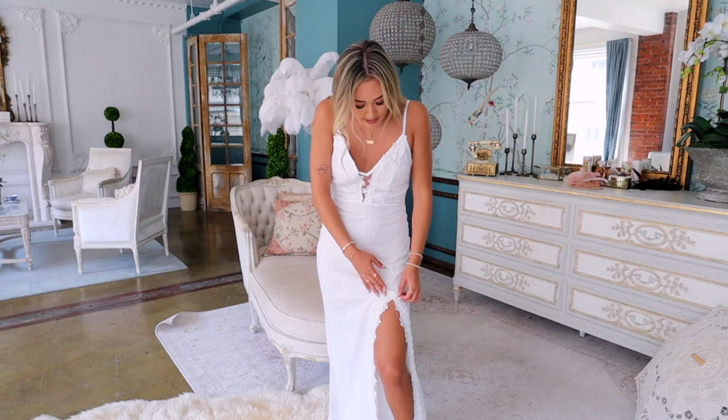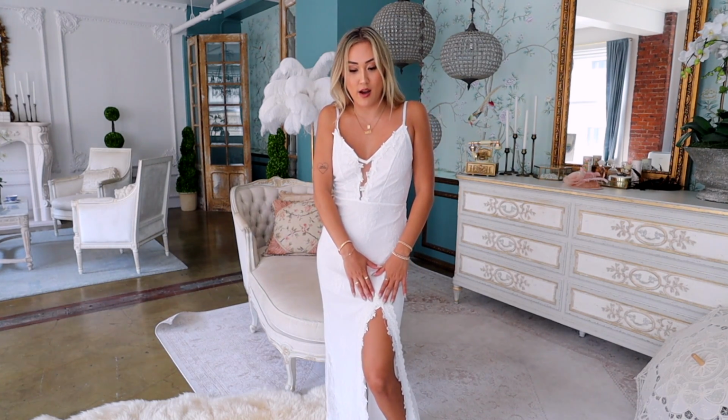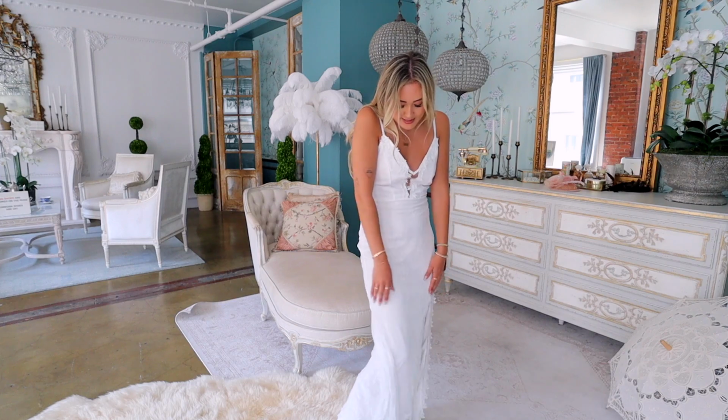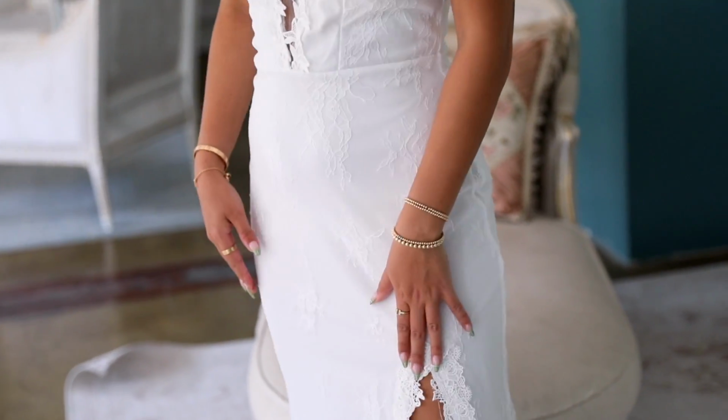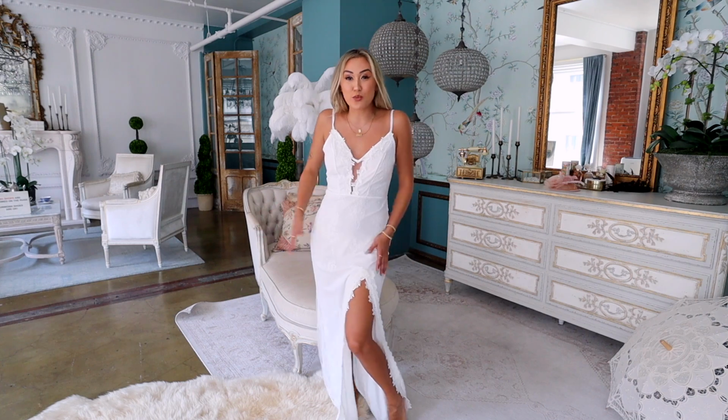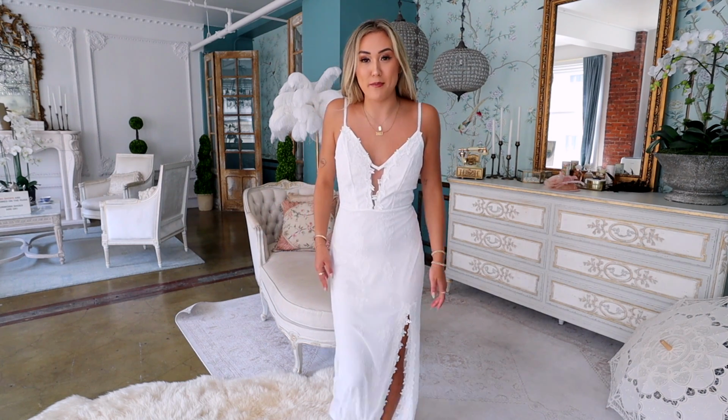It does look like Michael's trim was glued on, which I could definitely do myself. But the rest of it, you know, this is all one piece. It's lace across the entire bottom portion. From far away, this is by no means a bad dress. It's really not bad. $27, I'm not mad at all.